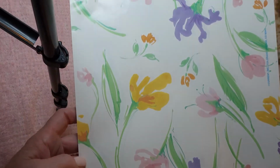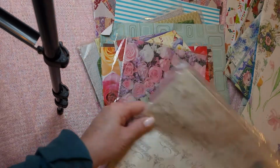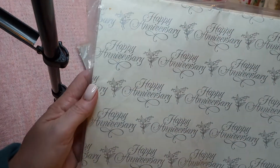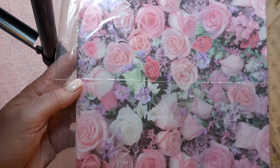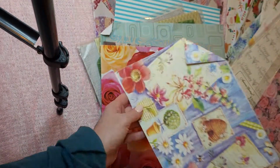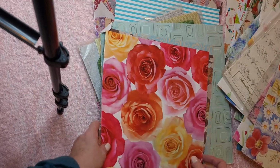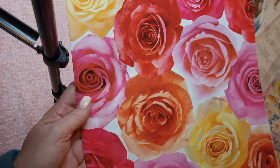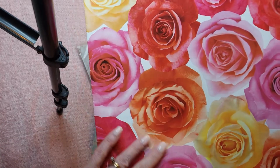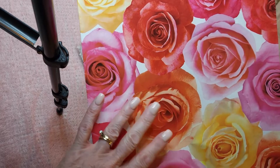Here's some other iris paper. I'm going to call them irises. Here's some pretty gosh darn old American Greetings Happy Anniversary paper. Some roses, pinks, and purples. This little sheet of beehive and flowers. I love this very bright, vivid rose paper. These are kind of all my colors. I love all colors, but I really enjoy these.